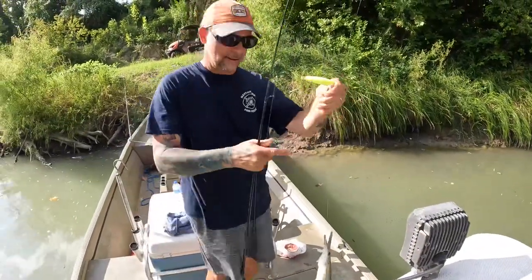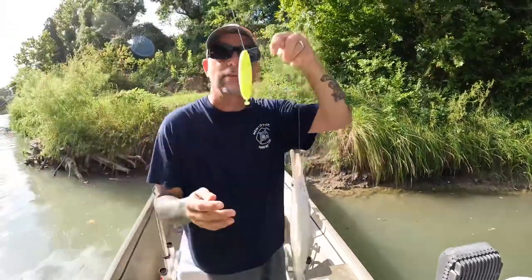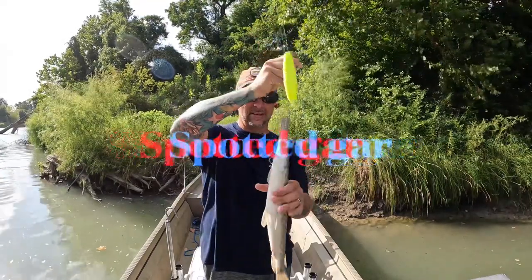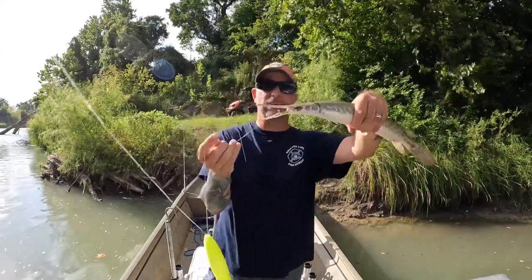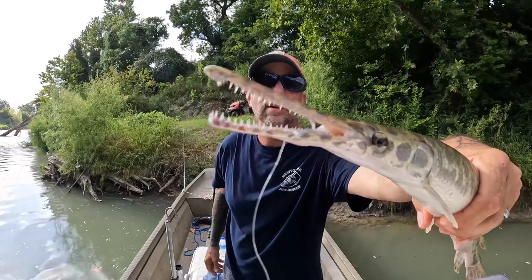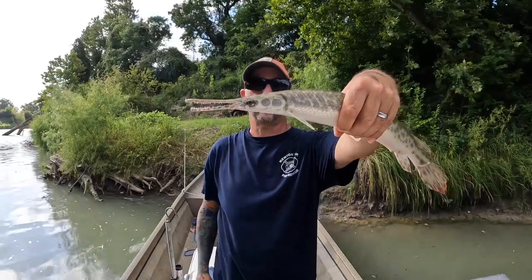Look at that, guys. Look at that gar. Drop a comment if you know what kind of gar this is. I think it's a small alligator gar. Maybe a short-nosed gar? His snout is not nearly as long as that other one we caught yesterday. Look at all those teeth, though. That's amazing. There we go. Check him out.